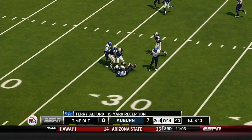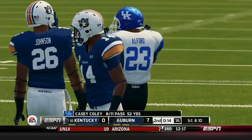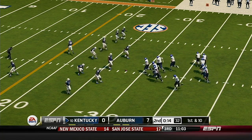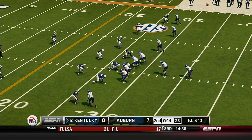He's at the 30, tackle at the 28. He made a really good move at the line of scrimmage. Sometimes all you need to do is throw off the defender's timing just a little bit at the start of the play. First down, 10 yards to go. Ball on the 28-yard line.